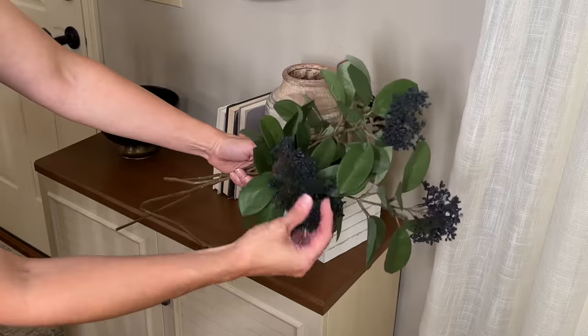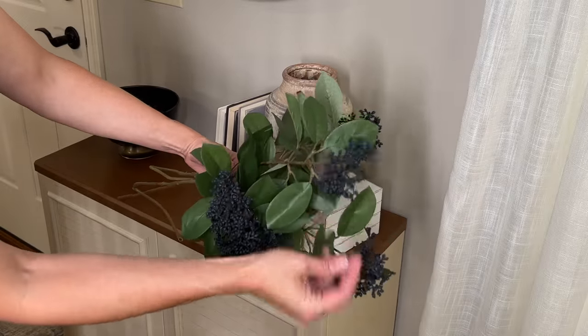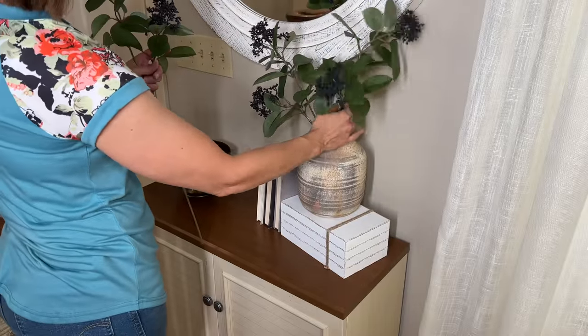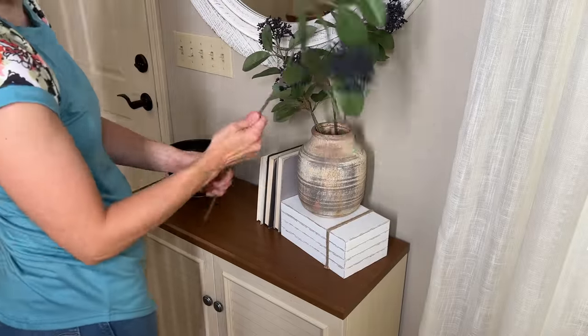Next, I'll finish off this area by adding these beautiful florals that were from Hobby Lobby. I love that greenery. It's going to bring in a lot of texture as well as height right beneath the mirror to really fill up the space.